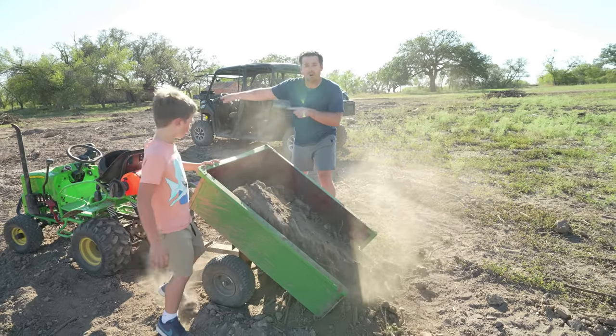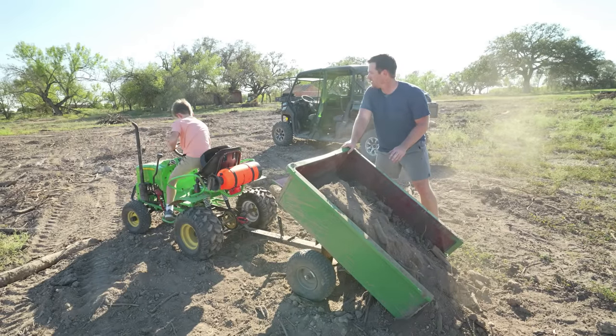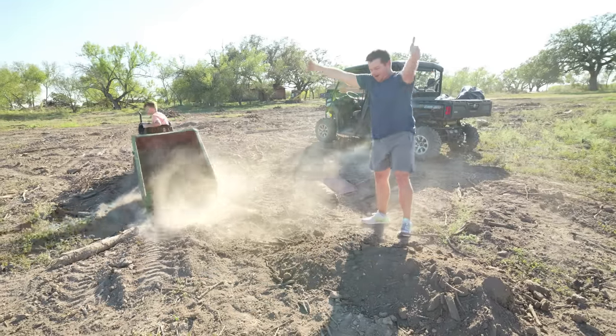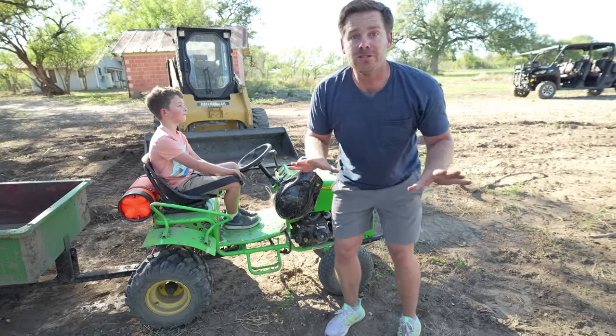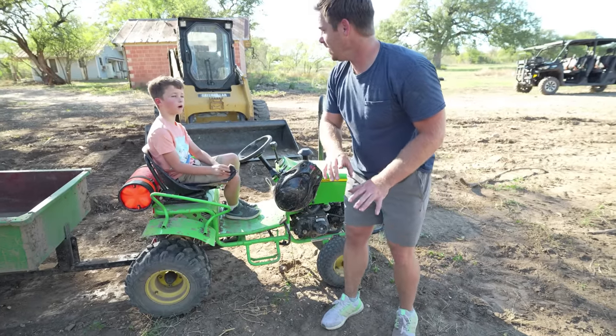Okay, you got to drive forward now so all the dirt falls out. Okay. Go ahead. I'll be waiting for you. Okay. Perfect. Great job, Hudson. One load of dirt done. I think maybe one more for our mud pit, okay? Okay. You sit right here. I'm going to load it up with the skid steer, and then we'll make that last load, okay? Okay. Come on.